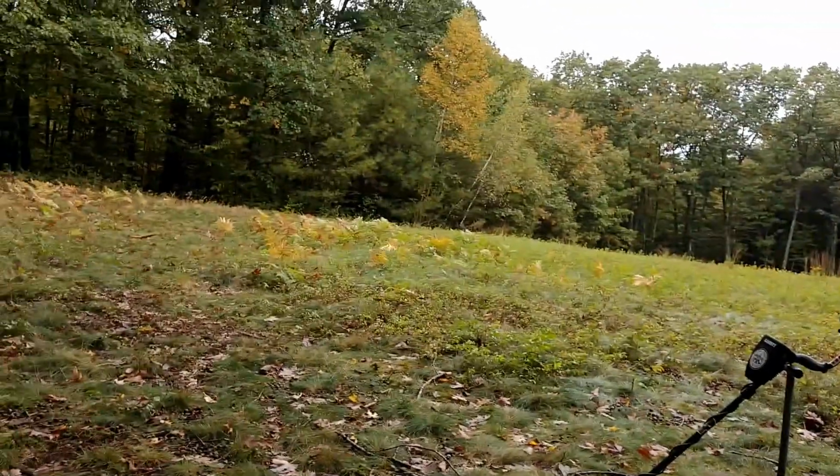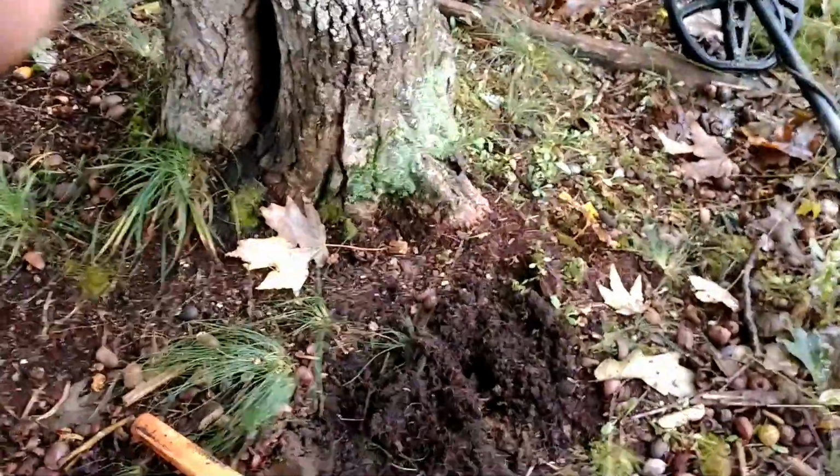Alright, I'm on the board. We got a flat button and a piece of silver, and a little square buckle. And the day is young. Me and Bill are going to head down here to the West Woods and see if we can turn up something where I had that huge, gorgeous flat button yesterday, and Digger Dave had his silver spoon. So we'll see what else comes out of there.